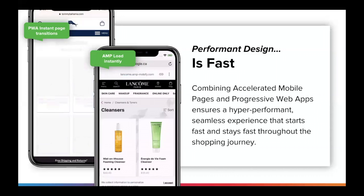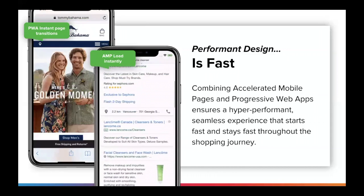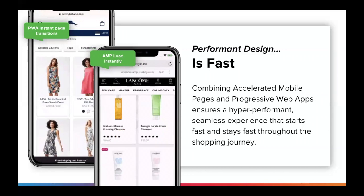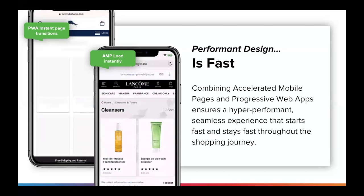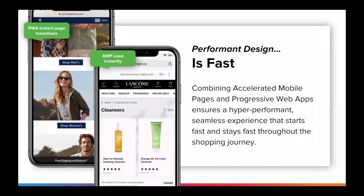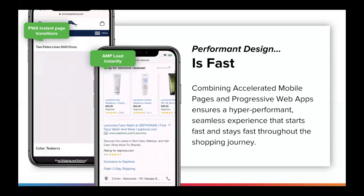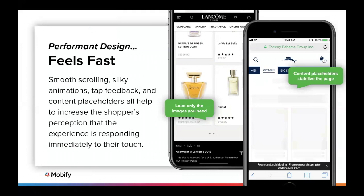All right, so with performant design, one of the key things we want to focus on from a shopper benefit point of view is really a fast experience. In this case, we have offered both accelerated mobile pages and progressive web apps to really ensure pages that load instantly, but also pages that transition as quick as possible. So you have a seamless experience that is at the start of your journey and throughout the rest of the shopper journey itself.